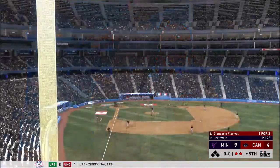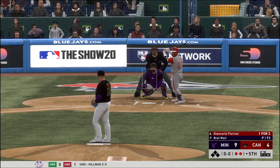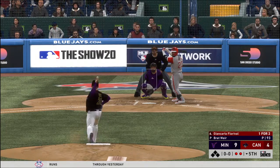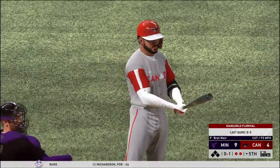Stepping in, Giancarlo Florival. Ready with the first pitch. Here it comes. In there for strike 1, 0-1.